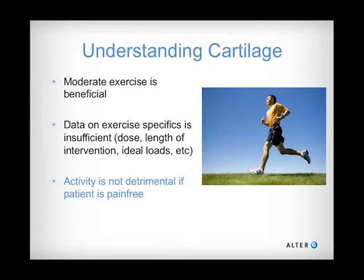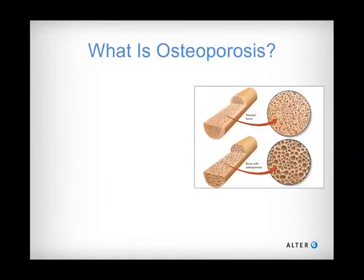We do know that if activity is not detrimental, if it was pain-free, then we can assume if people don't feel pain in their joints and they're doing activity, taking it through the range of motion, that hopefully it's going to be helpful for the cartilage. Okay. So osteoporosis, yeah.